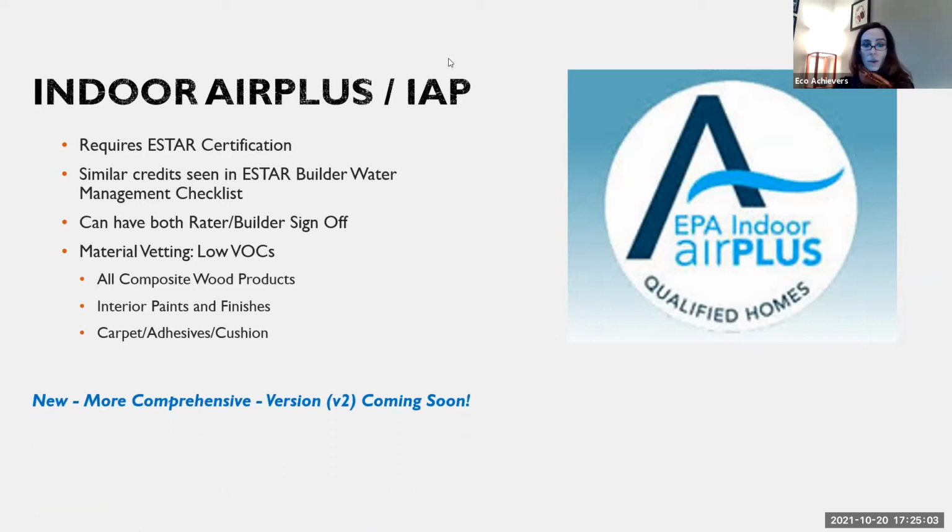However, there's a new, more comprehensive Indoor Air Plus program that's coming soon. And that was what I mentioned in the beginning, which is one of the things that Phius aligned with in 2021, this more comprehensive version 2 of Indoor Air Plus. From what I've heard, they were supposed to have some further movement on it this year, but I don't think that it's going to be coming out until next year. They're still in the draft form of it.